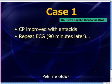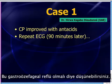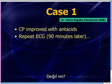So what happened? Well, the patient had actually taken some antacids and his chest pain had improved, and so you would assume that this must be gastroesophageal reflux, right? Well, definitely not. We've talked about reflux before.